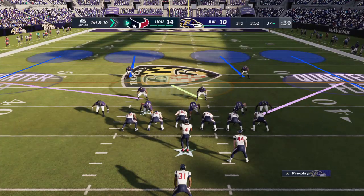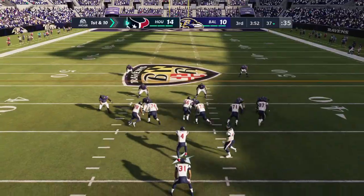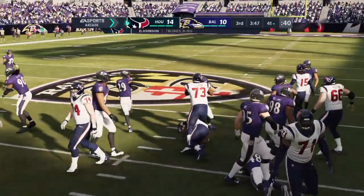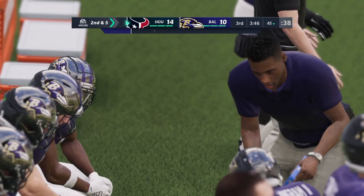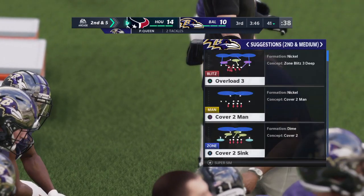The 1st and 10. 37-yard line. They'll try to get the offense going with Johnson. And he'll grab a gain of 5 out of this up to the 41-yard line. Running lanes were at a premium in the first half, but he's able to find some room there, and he's hoping that that's a precursor of a big second half.